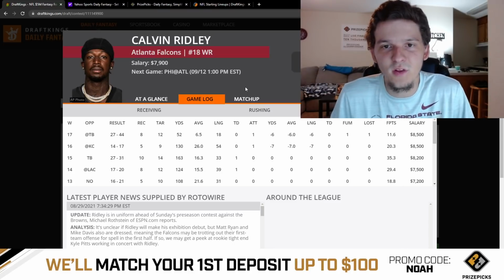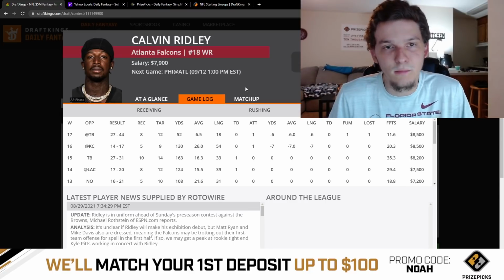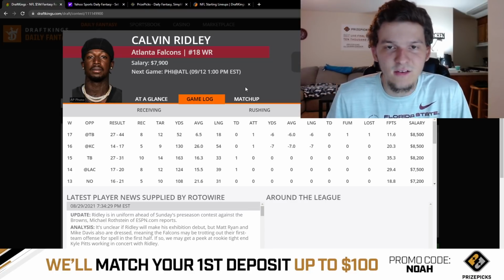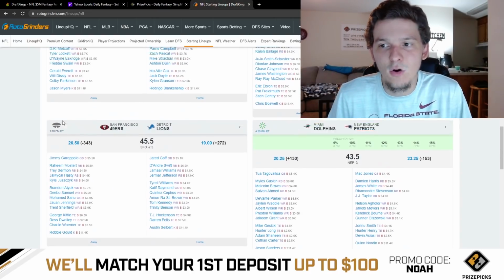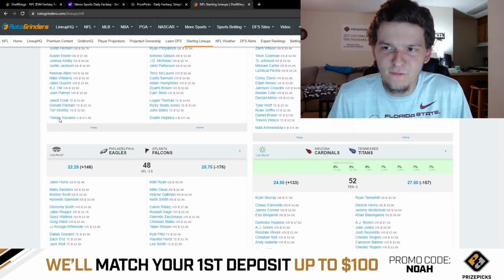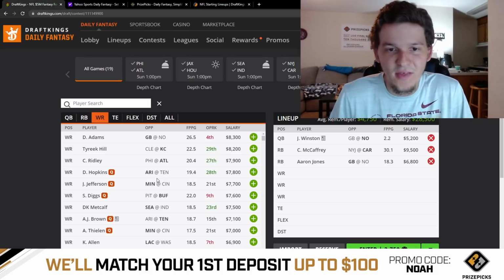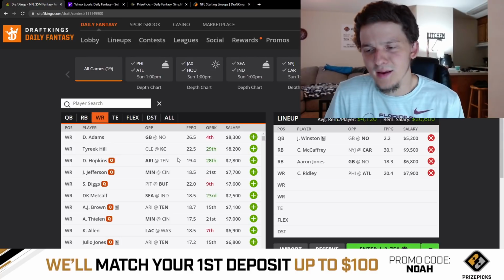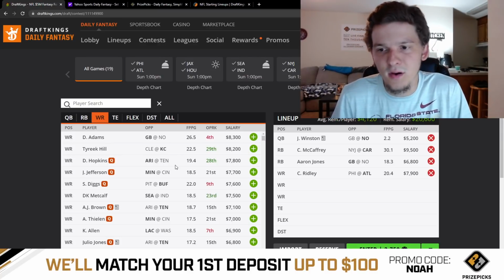I'm not worried about this Philly secondary. I think there's going to be plenty of opportunity for Calvin Ridley. He's a big play threat. He's going to get massive volume. It's a game indoors that should see a lot of points scored. Another game with a high total this week. This Falcons-Eagles game, 48 total. I like Calvin Ridley quite a bit. I think it's $7,900. We'll plug him in as our wide receiver one. If you want to go up to Davante Adams, no problems with that. But I'm going to go with Ridley for the sake of this video.